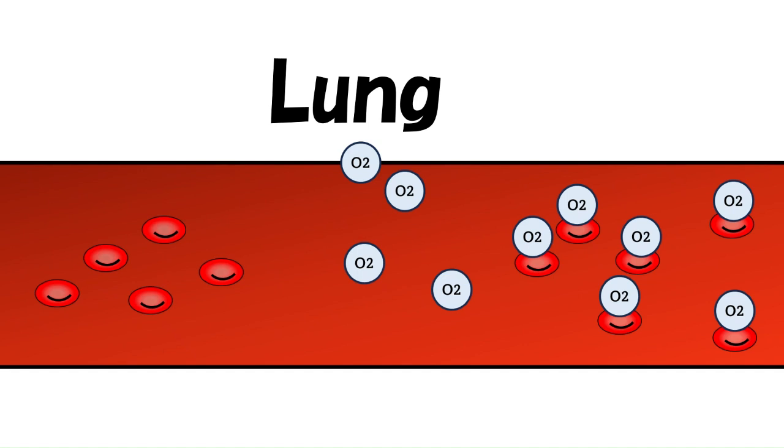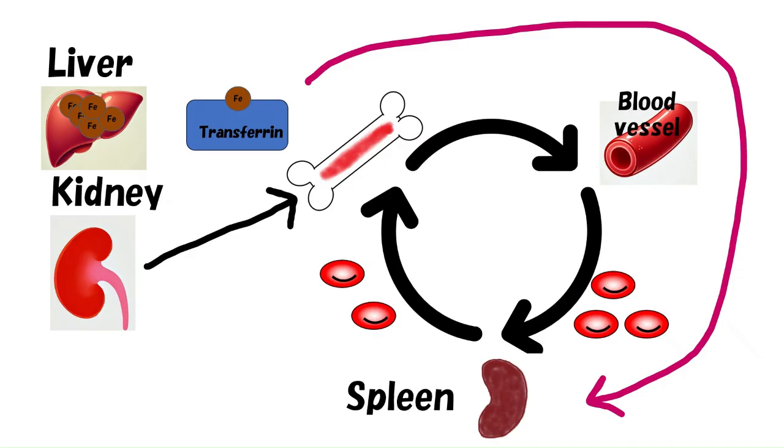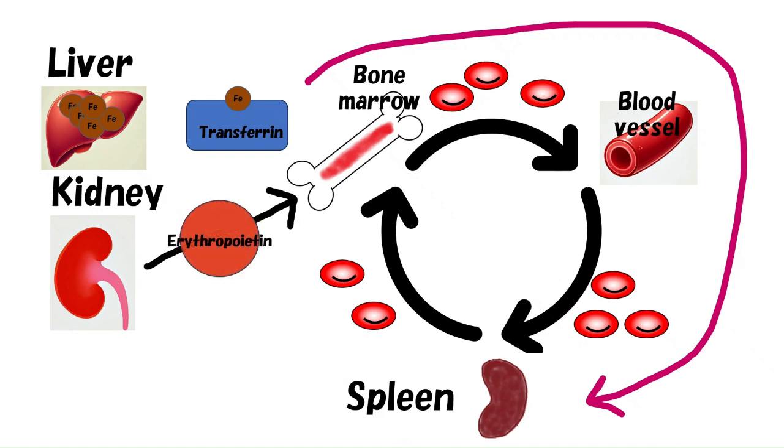Let's get a rough idea of how red blood cells are made. First off, red blood cells are created in the bone marrow. That's like the body's blood cell factory. To build hemoglobin, the stuff inside red blood cells that carries oxygen, your body needs iron. No iron, no hemoglobin. Also, your kidneys help out by releasing a hormone called erythropoietin, or EPO for short. That hormone tells the bone marrow, hey, let's make more red blood cells.